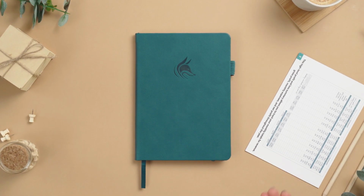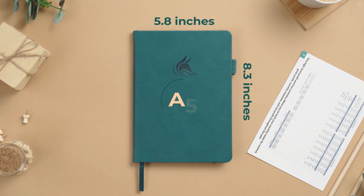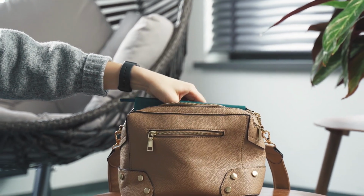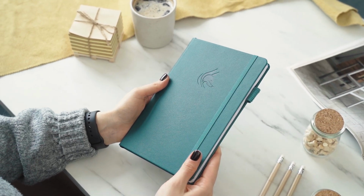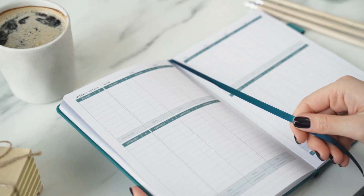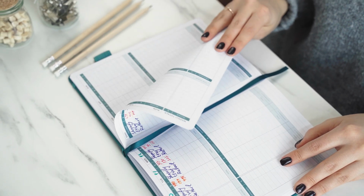This logbook has a convenient A5 size and measures 5.8 inches by 8.3 inches. It will easily fit into your bag, so you can take it with you anywhere you go. The cover is made of premium quality vegan leather, featuring a pen loop, an elastic closure, and a ribbon bookmark. The pages are made of thick pearl white paper that is bleed and smudge resistant.